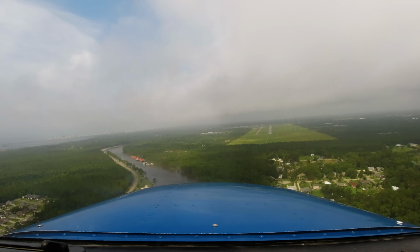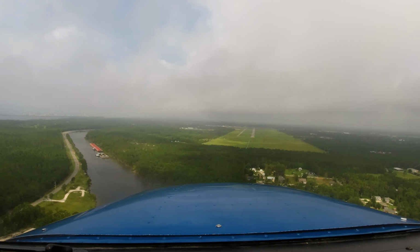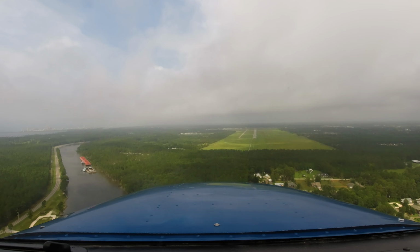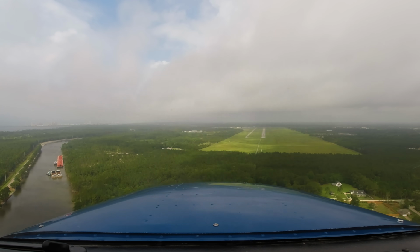Fuel selectors on both? And flaps. That's right. All right, flaps are good. We're good to go. Sweet. That was a pretty nice approach. You can see how much we're crabbing here.